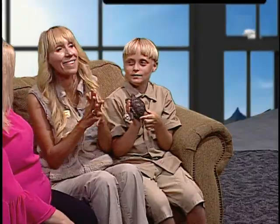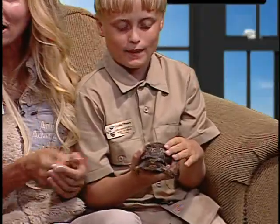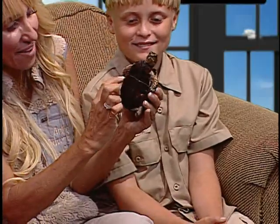Well, Caden, can you tell her what part of that body it is? His butt. There is a group of butt-breathing turtles. In fact, in Australia, they have a turtle known as the butt-breathing turtle of Australia. Whoa. It needs to get most of its air that way, so it has to keep its butt in the water all the time.